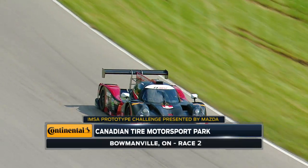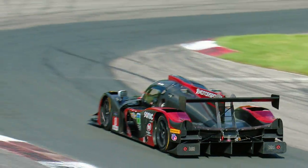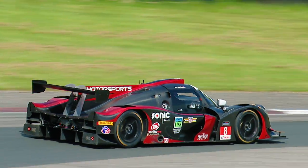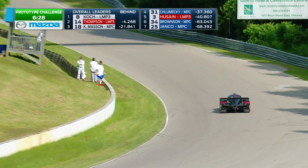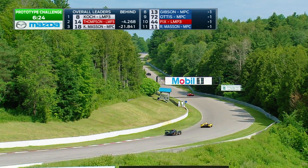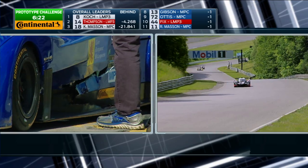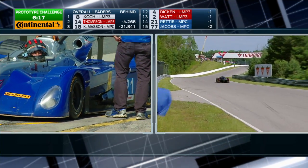Kenton Cook leads comfortably for the 2nd race of the weekend at Canadian Tire Motorsport Park for the IMSA Prototype Challenge presented by Mazda. Oh, was that a little wiggle there as he came out of Moss Corniche? Kenton was just fighting the steering as he came out of turn 6 there, was able to see one of those beautiful shots of hand movements. There was a jerking back and forth left to right.